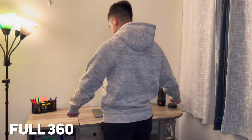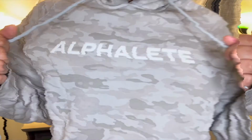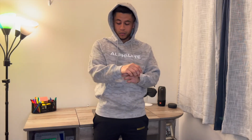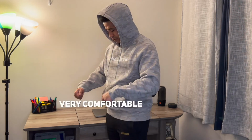So a full 360. And if you aren't sure of how the color looks, let me give you a close-up of how the color actually seems. If you're wondering if you might want it or not, I'll give you the option, as you saw a close-up. So now let me give you a full 360 with the hoodie on. The hoodie on this one is a little bit bigger because it is more of an oversized fit, which I love. So not complaining there. Full 360, let's go. Very, very nice, very comfortable.